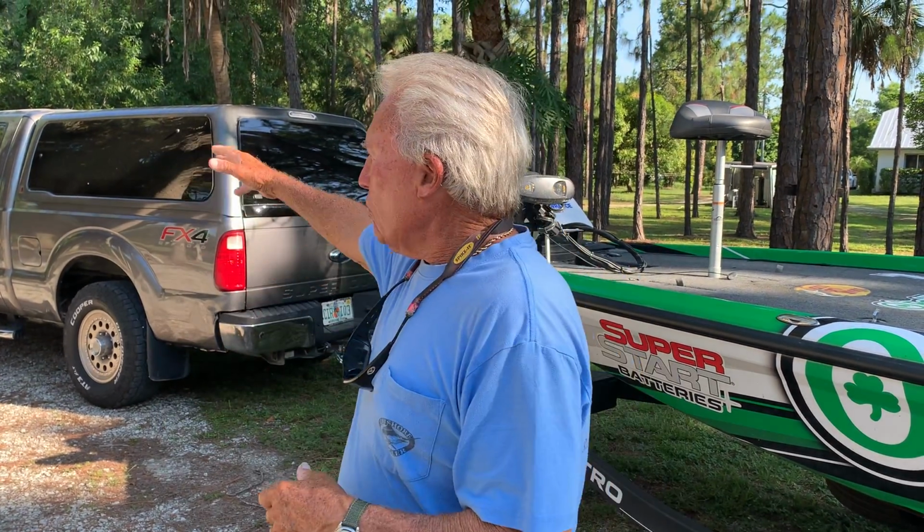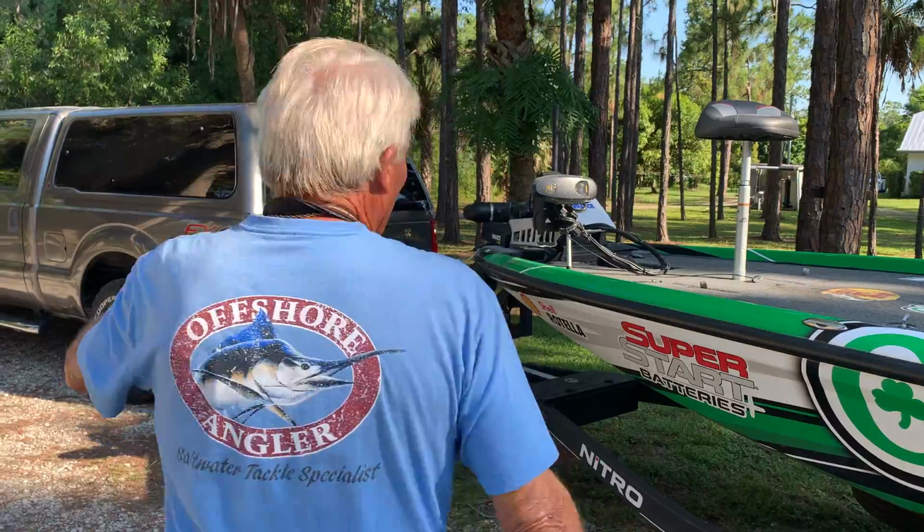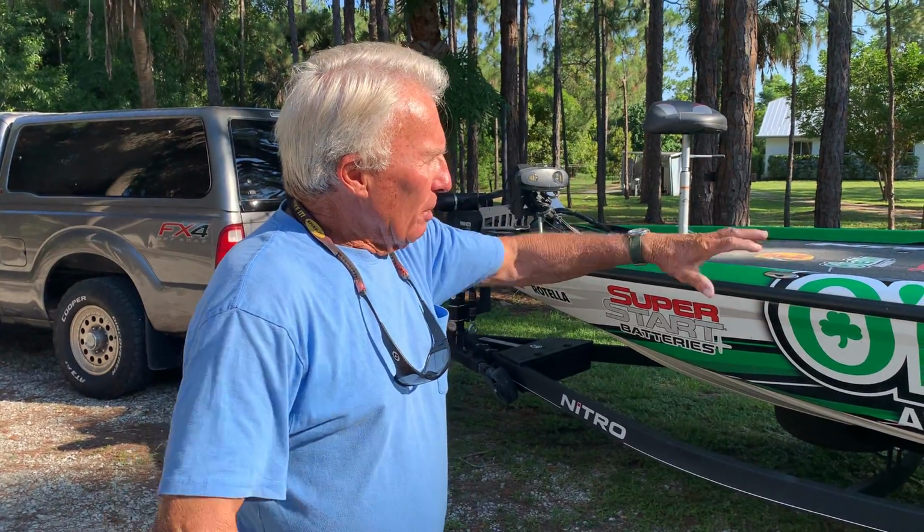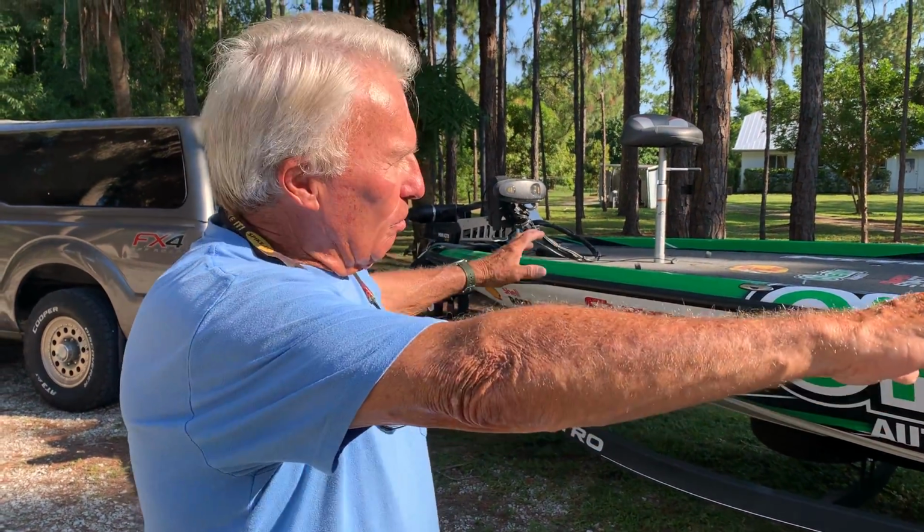And the new truck will have the O'Reilly wrap on it. It will have the Bass Pro Shop wrap just like this boat. And the 2072 Grizzly will be like this one, but it'll be all wrapped, just like what we see here.